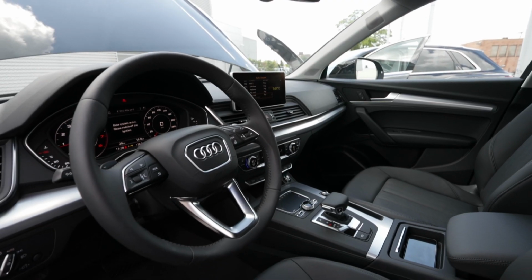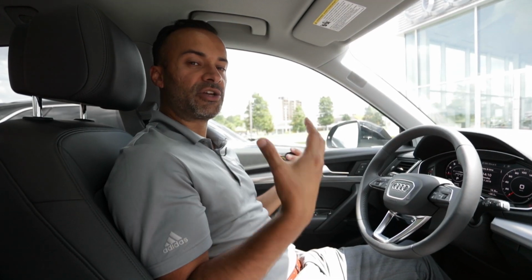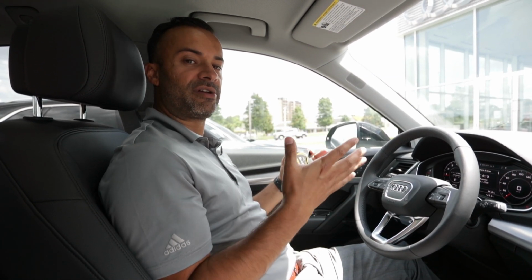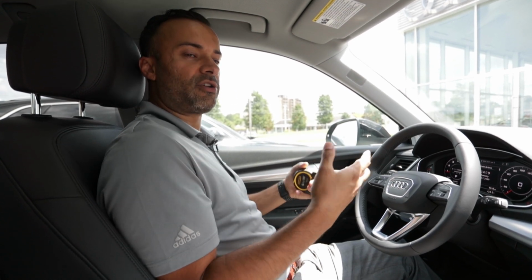All right, so we're in an Audi Q5 now, and this seat is actually 1 inch wider than it is in a Q3. So I do get a little bit more support and a little bit more room to pivot from left to right. It depends on your body frame. The Q3 may feel a little bit tight, and the Q5 does have wider seats, so that might help in terms of overall comfort.